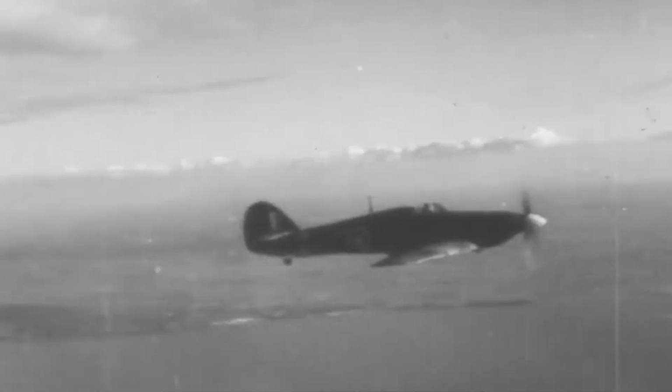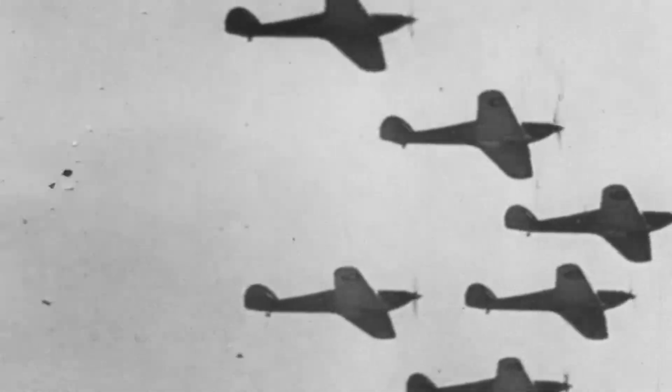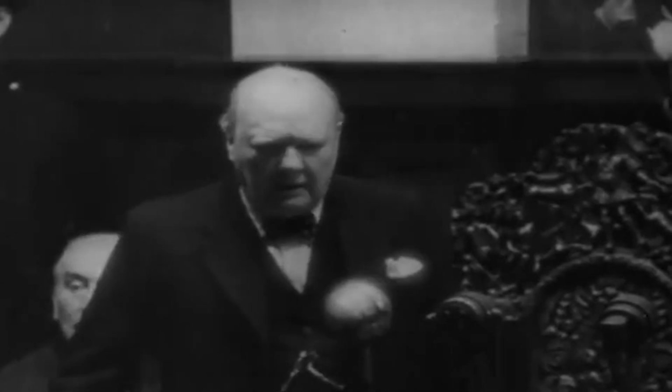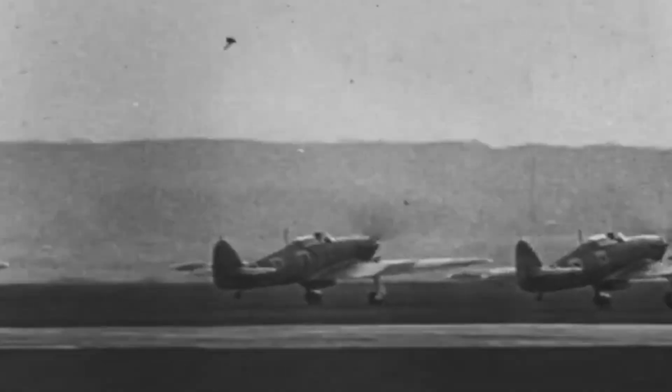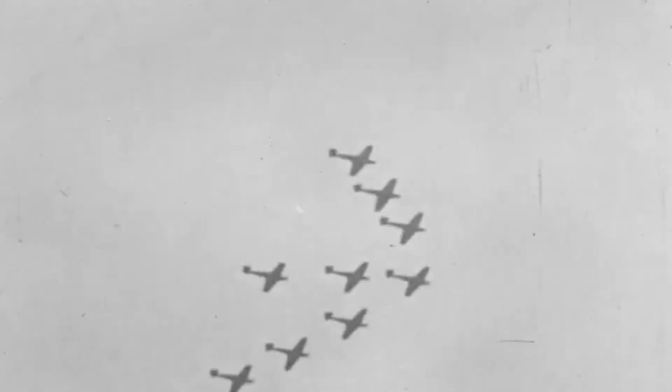The Hurricane then gloriously emerged, and it played a pivotal role during the Battle of Britain in the summer of 1940. While the Supermarine Spitfire is usually credited with the victory, it was really the Hurricane that bore the brunt of the fight. As Winston Churchill would say in a speech offering a tribute to Royal Air Force pilots who bravely fought in a decisive battle, quote, "Never in the field of human conflict has so much been owed by so many to so few."